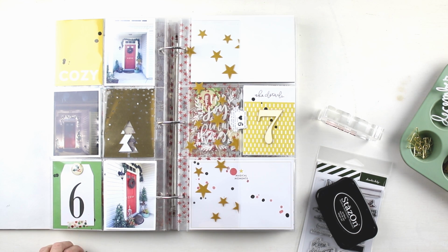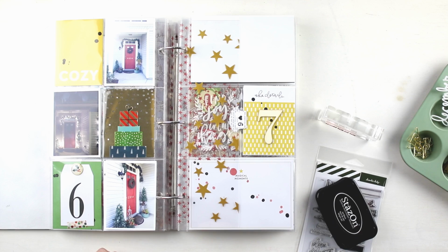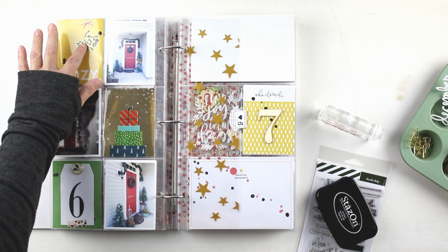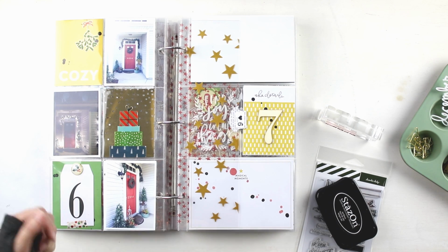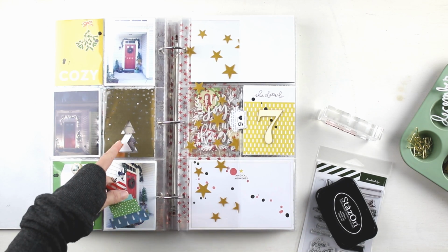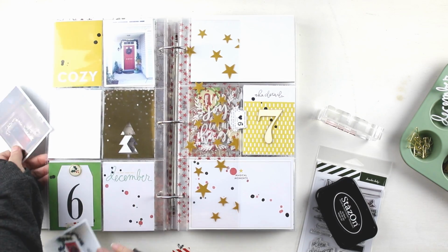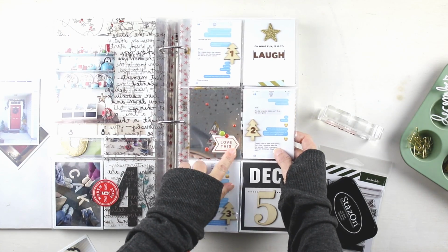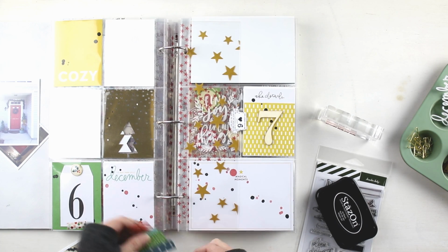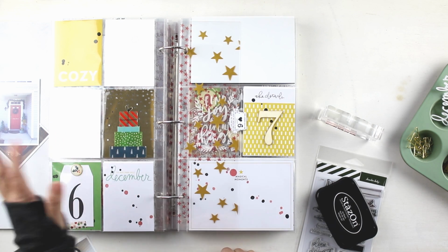While laying those out on my layout, I went through my ephemera from the transparency elements from Pinkfresh Studio, and those just sort of fit there. I know I'm covering up the little tree, and I kind of have to, because this flag banner was on the back. I'm okay with covering that up. It's kind of cool, actually, just a little fun embellishment there.